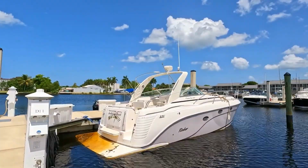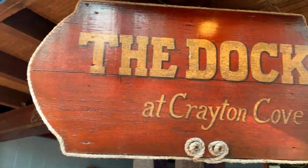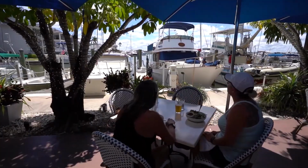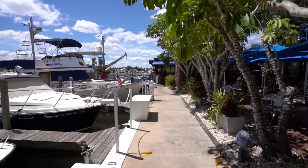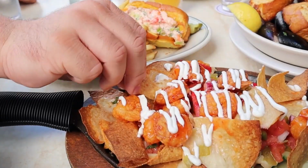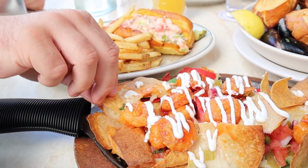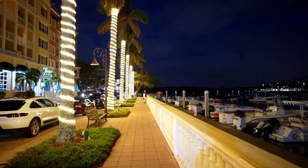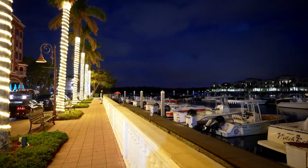For dinner, keep the waterfront thread going and head to the dock at Creighton Cove. It's been around forever, and it fits the day because it feels rooted in Naples instead of trying to impress you with some giant performance. After a garden morning and a dockside afternoon, that kind of dinner just makes sense. No need to turn the evening into anything bigger than that.